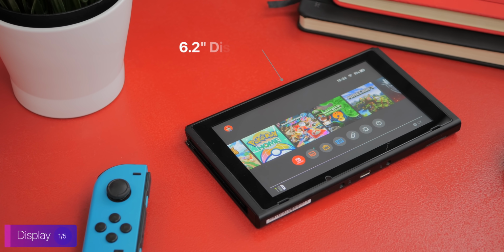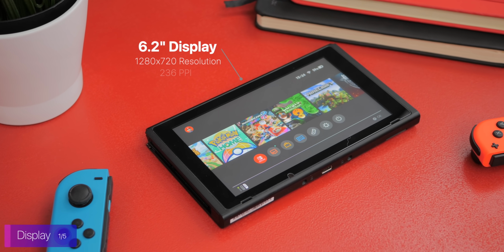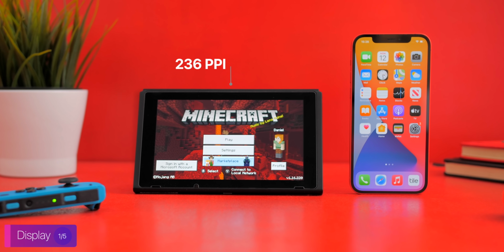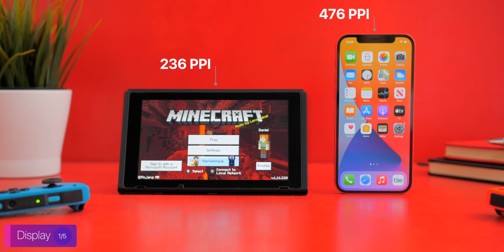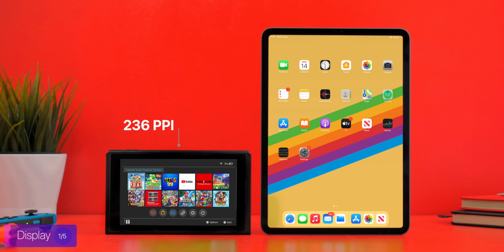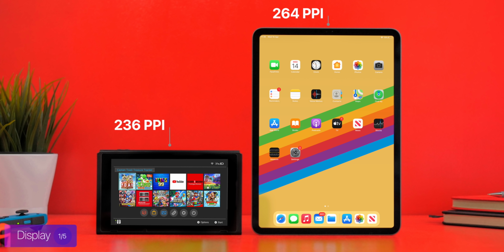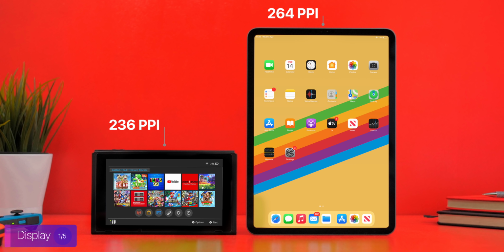The current Switch has a 6.2-inch, 1280 by 720 resolution display with a PPI of 236. This PPI is definitely very low when compared to a smartphone's, which is usually around 400 to 500, but when we compare this to the PPI of, let's say, an iPad, which is 264, you can see that there isn't that much of a difference.